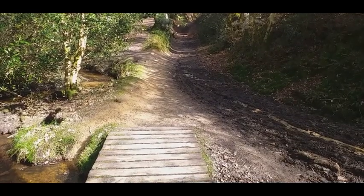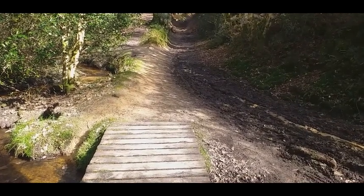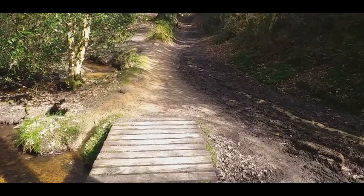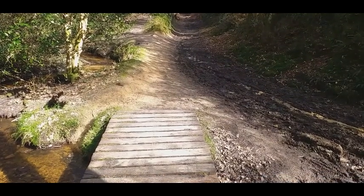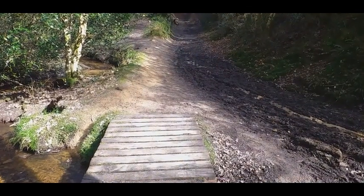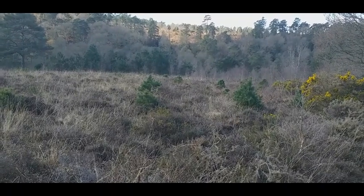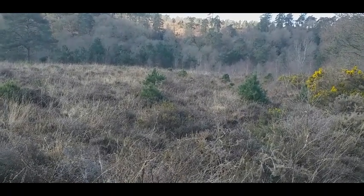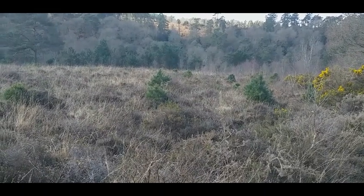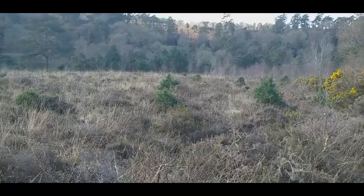Hopefully you can hear the water gurgling from the stream, and sure enough, as soon as I pass the next bend I can see the ascent is starting in front of me. So fingers crossed it won't be too long and too exhausting. And as I look over my shoulder from the climb, I can see I've already made a fair distance up through the hillside, and hopefully not too far to go now.